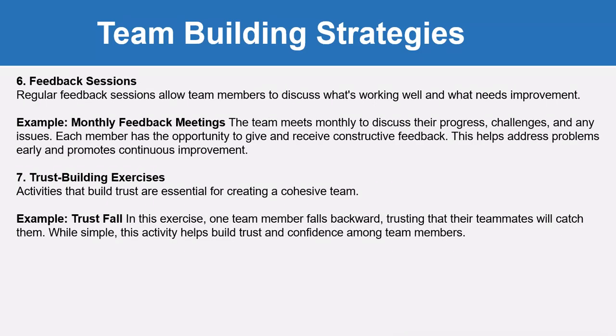Next is the feedback session. Regular feedback sessions allow team members to discuss what's working well and what needs improvement. For example, a monthly feedback meeting. The team meets monthly to discuss their progress, challenges, and any issues. Each member has the opportunity to give and receive constructive feedback. This helps address problems early and promotes continuous improvement.